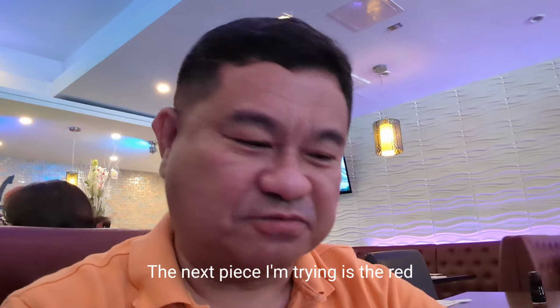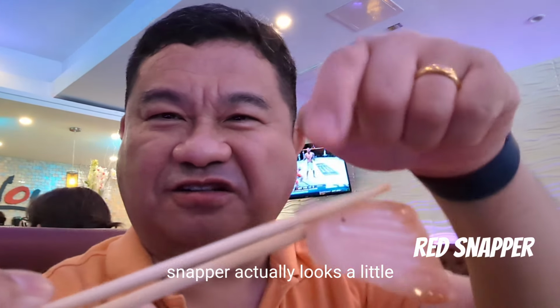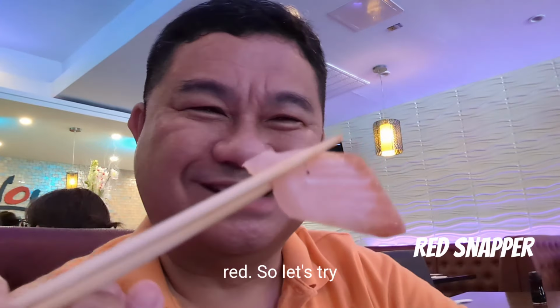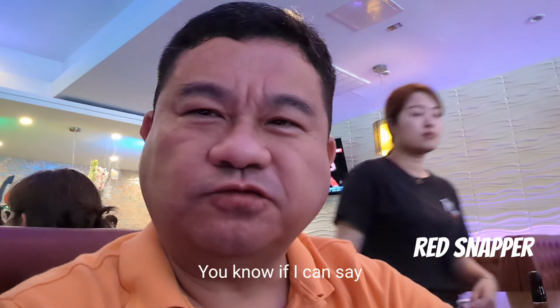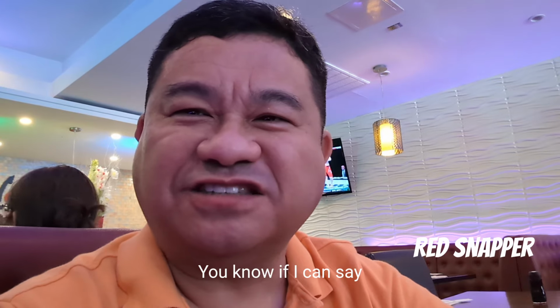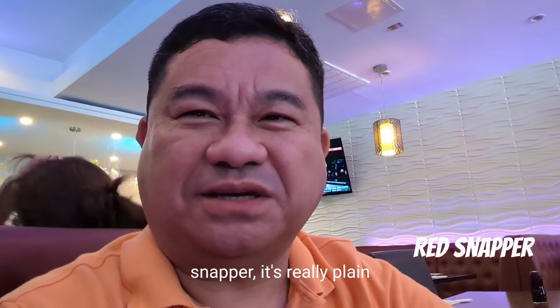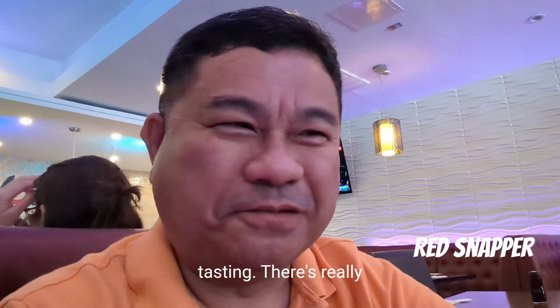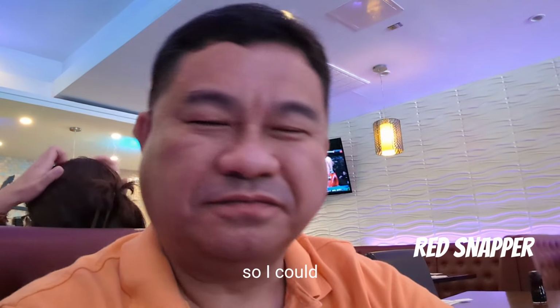The next piece I'm trying is the red snapper. Now, the red snapper actually looks a little red. So let's try this. You know, if I can say something about the red snapper, it's really plain tasting. There's really not that much flavor to it. So, I could take it or leave it.